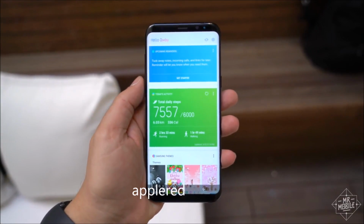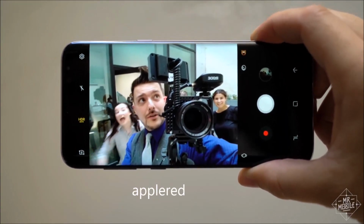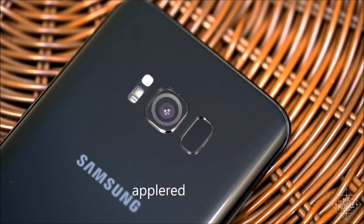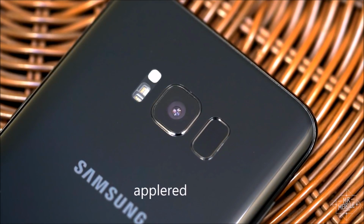True to form, Samsung's bringing a bevy of new features, so let's hit the highlights. A wide-angle front-facing camera with autofocus and face detection, which should bump your selfie game, and improved software for blur reduction and low-light performance on the main camera, which uses the same sensor as last year.